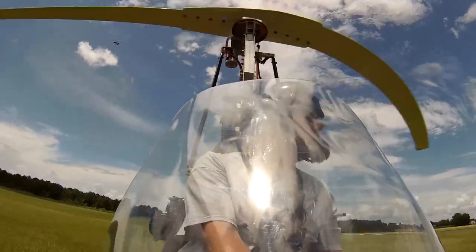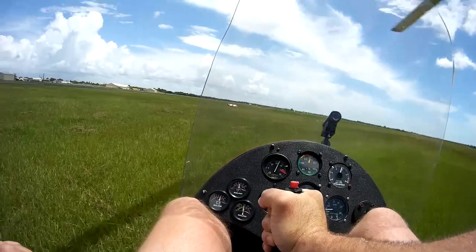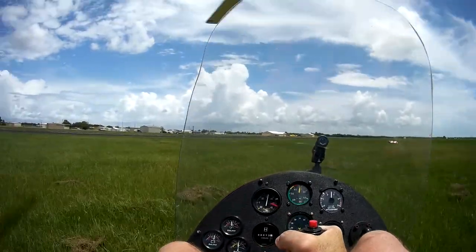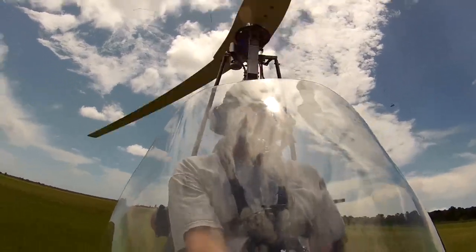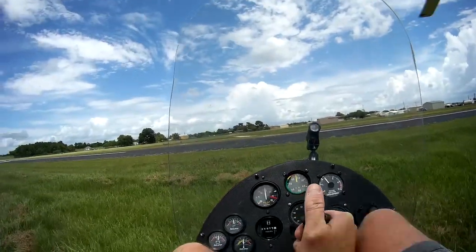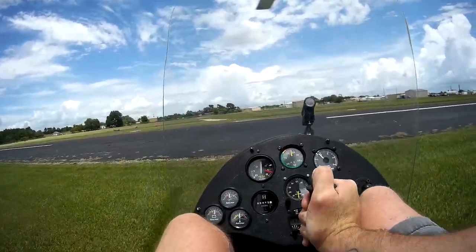Perfect landing. And my truck, experimental 92 Alpha, back testing on 12 and a whack.